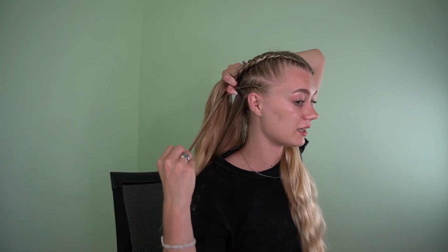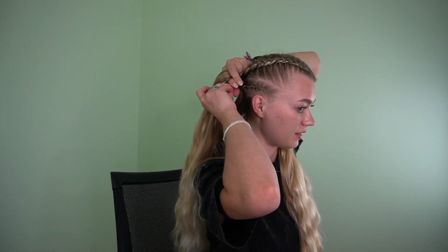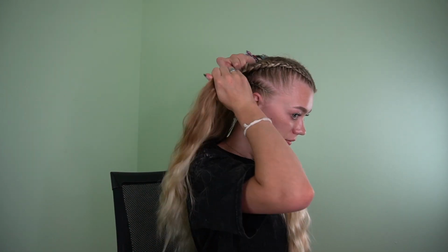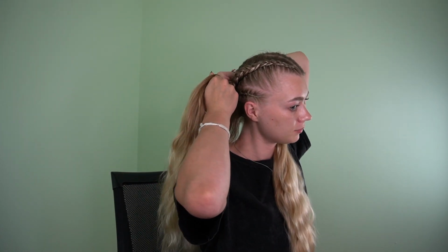So at this point, I'm going to take the elastic out of the braid, the cornrow that we did, because I'm going to now add the cornrow into that section right there when you get down to like right here, and then continue braiding.